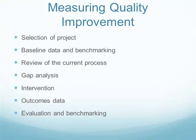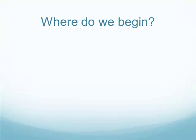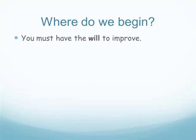So I work in the NICU, and we've been doing quality improvement projects for probably the last 4 to 5 years. So where do we start? Where do we begin? And you know, the Institute for Healthcare Improvement has provided guides for us. I'll tell you how we ended up beginning. They said, you have to have the will to improve. You have to have that every day. You say, I need to do better at this. There has to be some way to do better at something else.